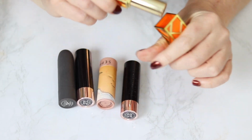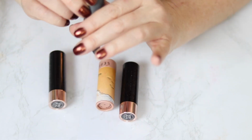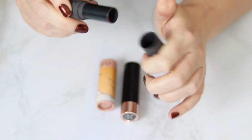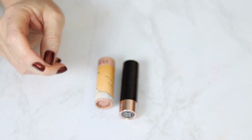It looks really dark, but it comes off sheer. I just don't wear it. I also have the VIB Rouge Red. I wore this a ton, as you can see. I just don't reach for it. I don't like Bite lipsticks. I know I'm in the minority there too because everybody loves them. I don't, so I'm getting rid of them.